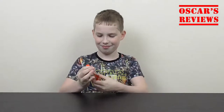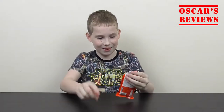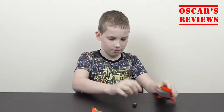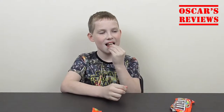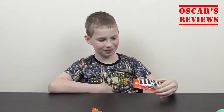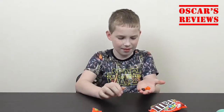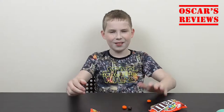So now we're on to M&M peanut butter, which I'm not excited about. But I want to see what they taste like. Different ones. Oh, I'm not excited. It's a horrible flavour for chocolate. They're all like the normal M&M colours. They look all nice. Then when you eat them, they're horrible. Who would make these? No. Oh, forget you. I don't like it.